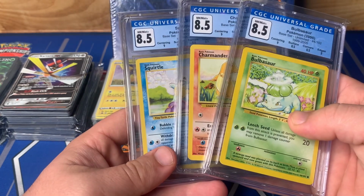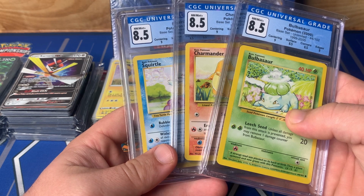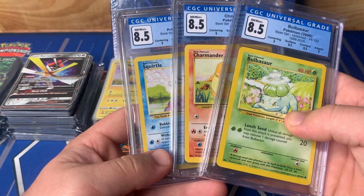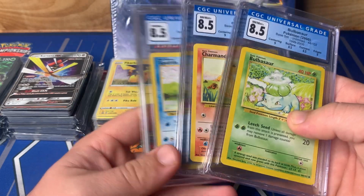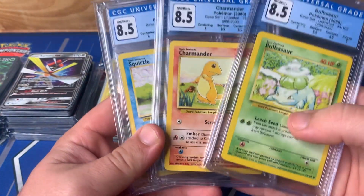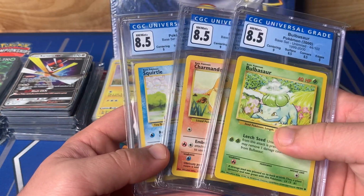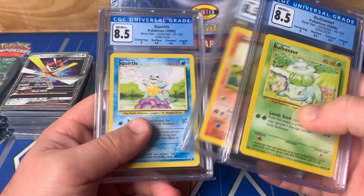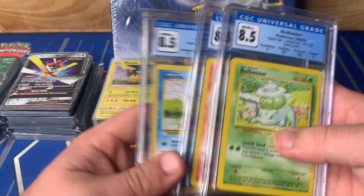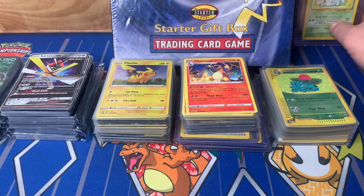I think I paid $100 for the three of these. It was around there. It might have been 120, something like that. I actually forget. I got it written down though somewhere, so when I do my recap video, I'll be able to tell you. But yeah, I thought that was a pretty good pickup. I'll probably list the trio all together and sell it that way on eBay. But yeah, starters always do well. Those are always really popular.